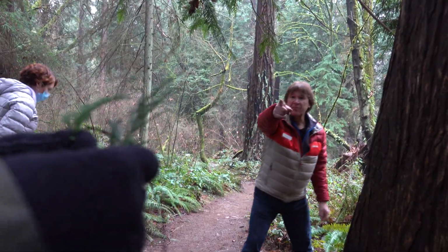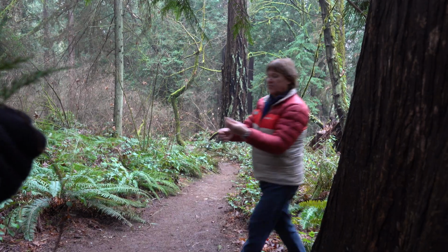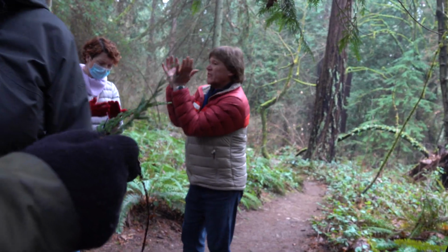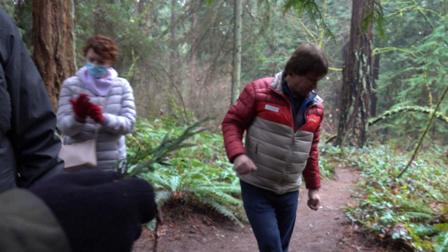Those are male cones. Yep, those are the pollen-bearing cones. I'm looking for an old female cone. So here's a little cluster of the little female cones that look like little urns that open up like this, kind of like little nesting dolls, on the end of the fronds.